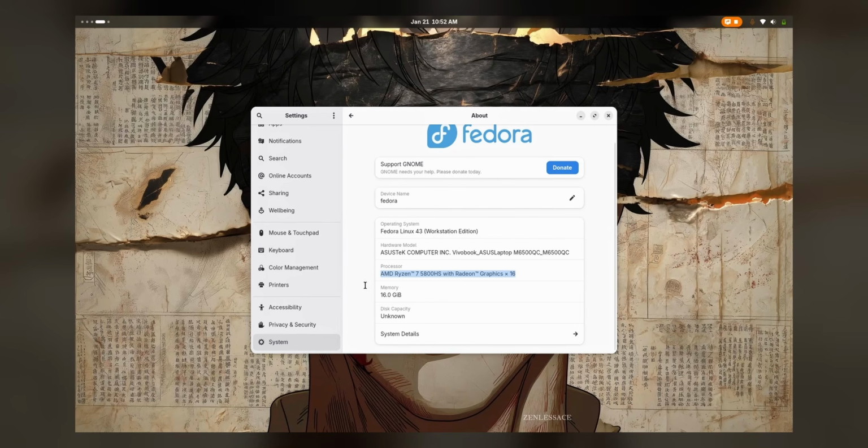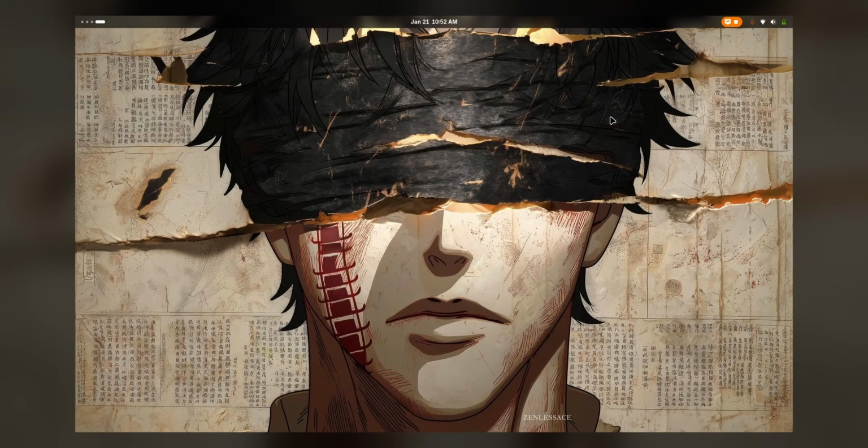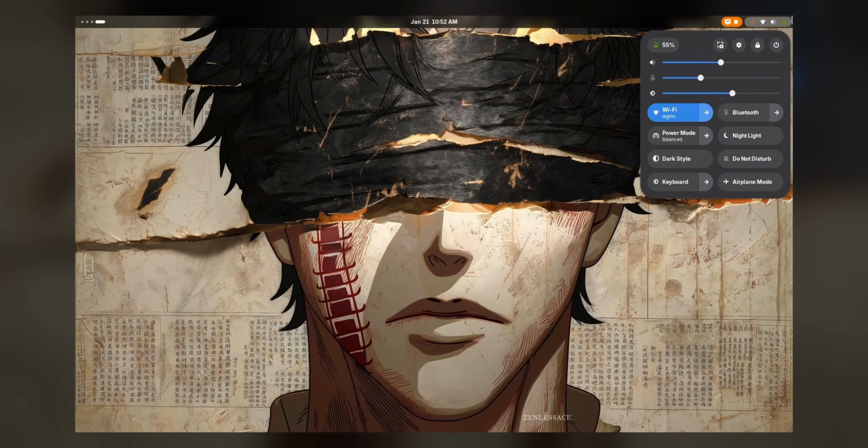And as you can see, I have an AMD Ryzen 7 5800HS with an RTX 3050 GPU, 4GB RAM. So yep, it's a balanced laptop for power, performance and battery life.